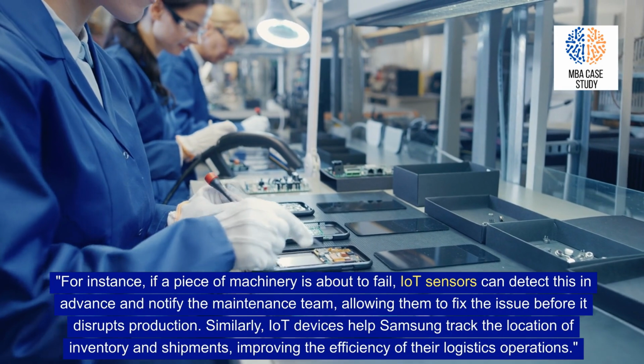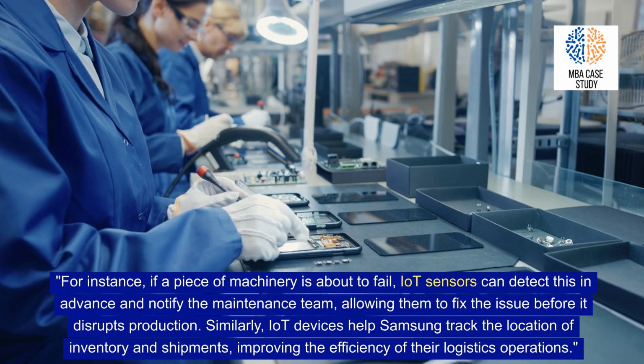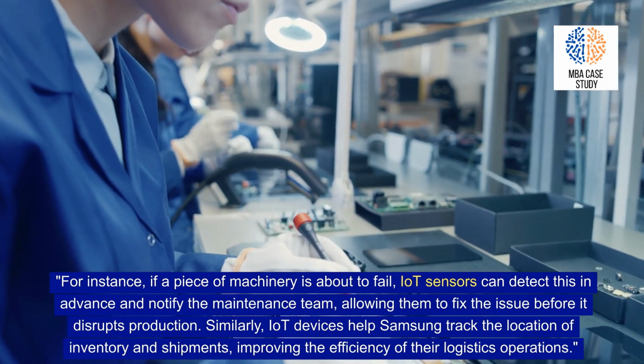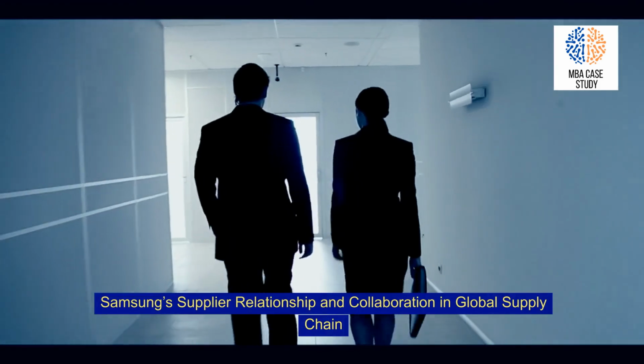For instance, if a piece of machinery is about to fail, IoT sensors can detect this in advance and notify the maintenance team, allowing them to fix the issue before it disrupts production. Similarly, IoT devices help Samsung track the location of inventory and shipments, improving the efficiency of their logistics operations.